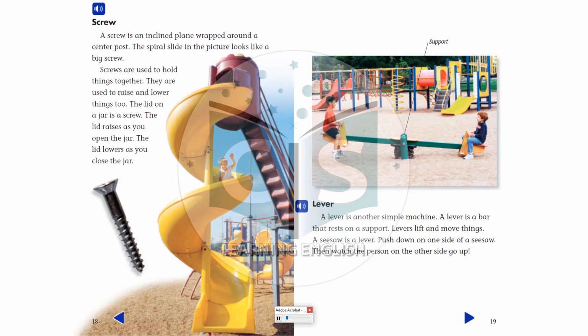Lever. A lever is another simple machine. A lever is a bar that rests on a support. Levers lift and move things. A seesaw is a lever. Push down on one side of a seesaw, then watch the person on the other side go up.